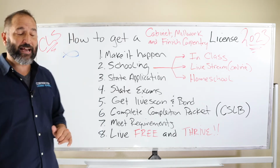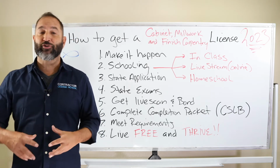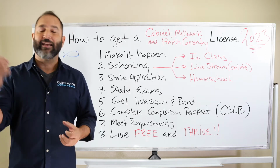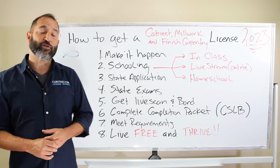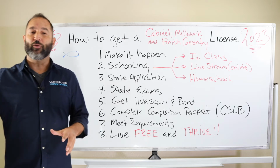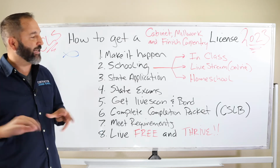Now, the second thing is this, schooling. You have to have proper schooling that prepares you to pass the state exam first try and has a pass test guarantee. Well, that's our school. So we have 3 options for you. In class, where you're there with a live teacher, with an instructor who's going to guide you, lead you, prepare you, watch over you, make sure he's moving you along and getting you through the process.